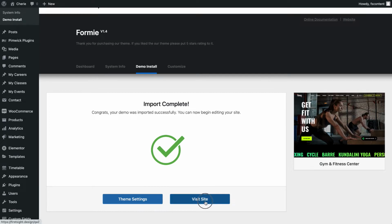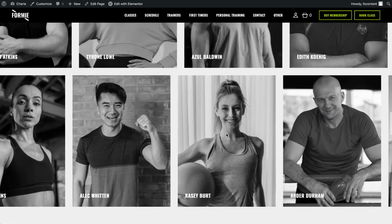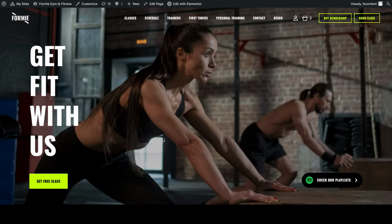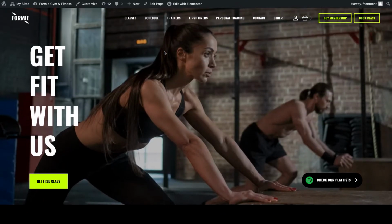So just click on Visit site. You can see that we've imported all the content, all the pages, everything basically. And yeah, we can start setting it up. I've already installed the theme and imported demo data. I have here all the pages demo has, and I can start setting up my website.